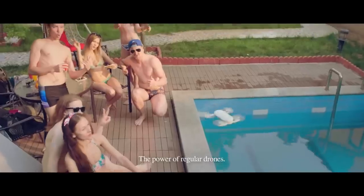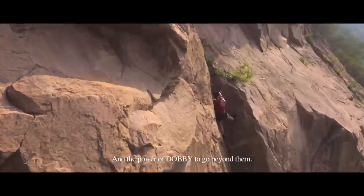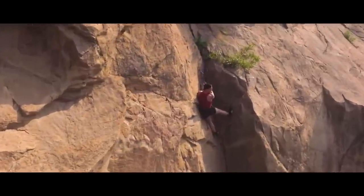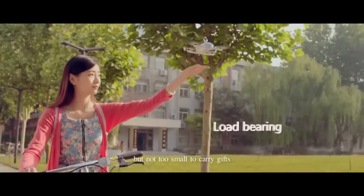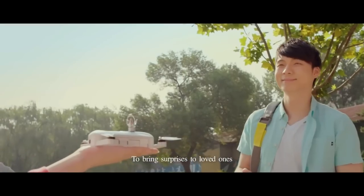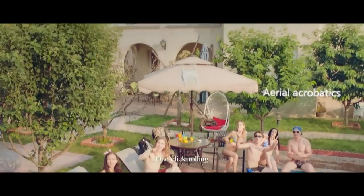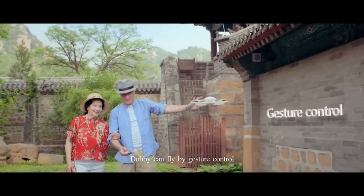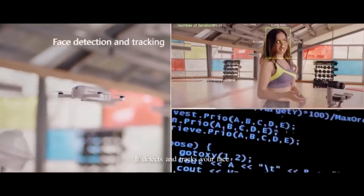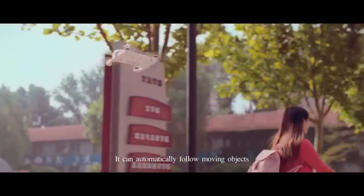The power of regular drones and the power of Dobby to go beyond them. Well, it is small, but not too small to carry gifts to bring surprises to loved ones. It can show off, one click rolling. Dobby can fly by gesture control. It detects and tracks your face. It can automatically follow moving objects.